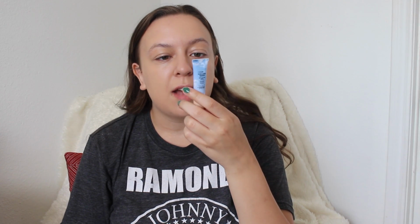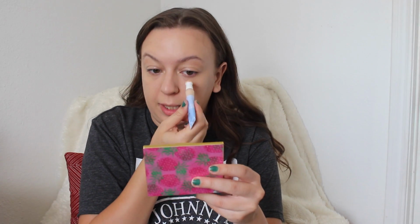Alright, next we're gonna go in with concealer. I'm going to be using my Physicians Formula Natural Defense Top Coverage Concealer, which also has sunscreen in it, and this is in the shade Light. It's got the little tip at the top, so I just squeeze and the product comes out, and then I just dab it in the places where I want to conceal.